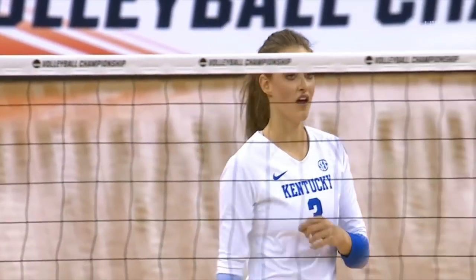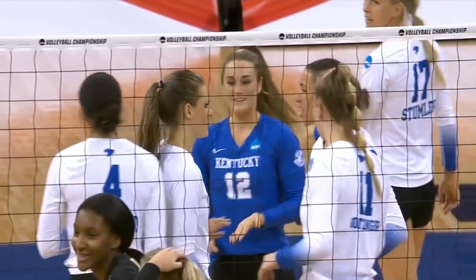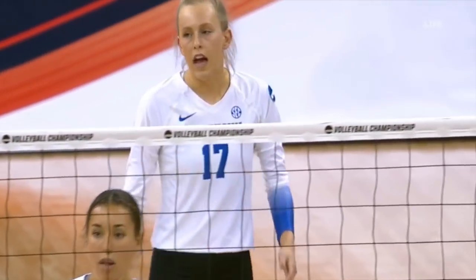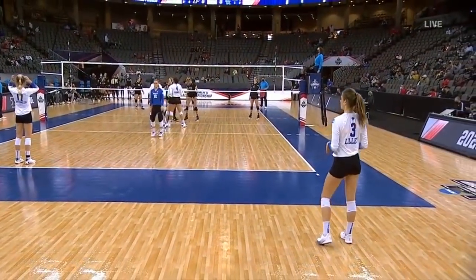Said we were very conscientious of them landing repeatedly over and over, really trying to manage that workload on their legs. But Kentucky looks fresh. They look like they've got some good energy. So how they've managed this unusual season has been very good for Kentucky.